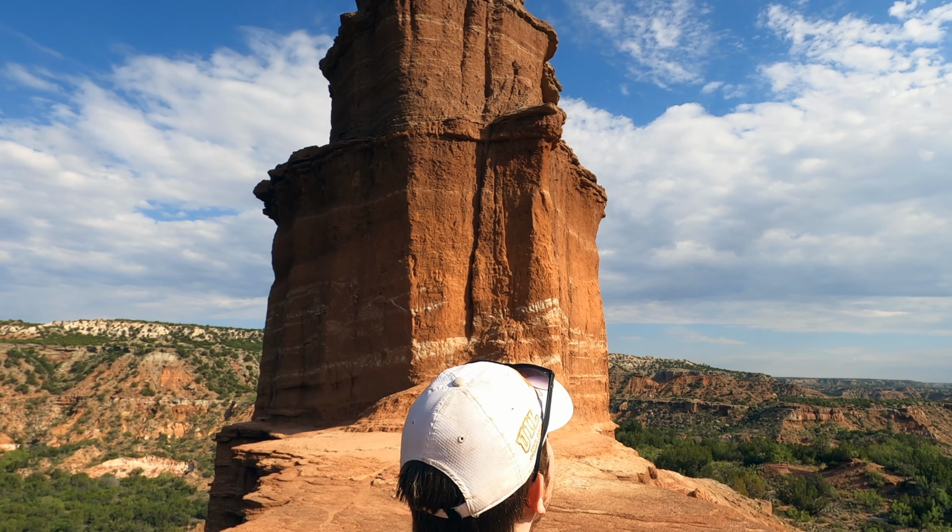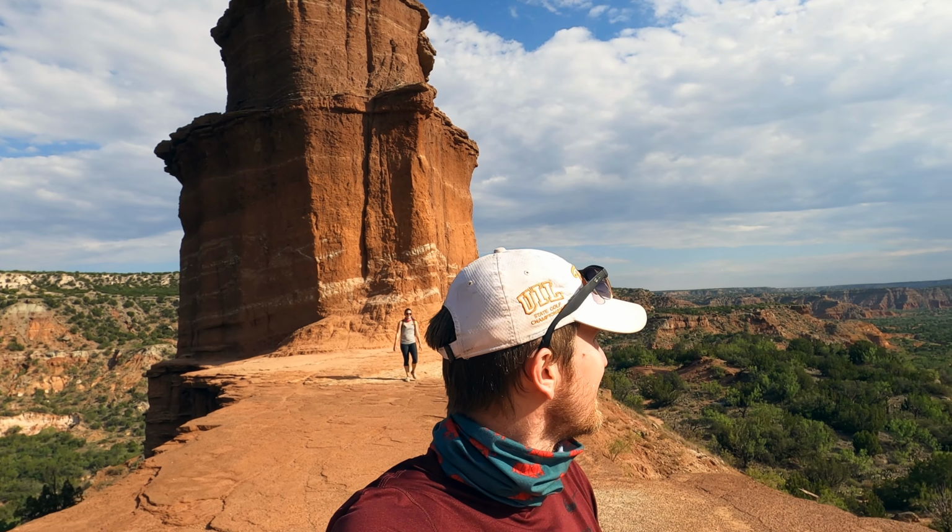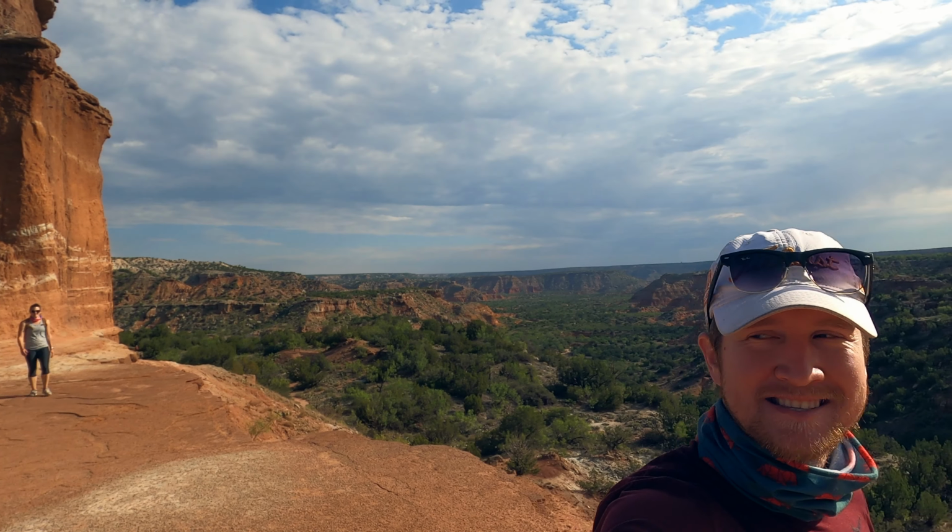Made it to the top. It was actually an amazing view, and there was a little bit of an elevation push at the end, but perfect timing just as the sun came out.